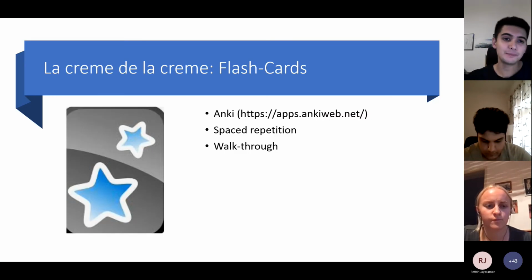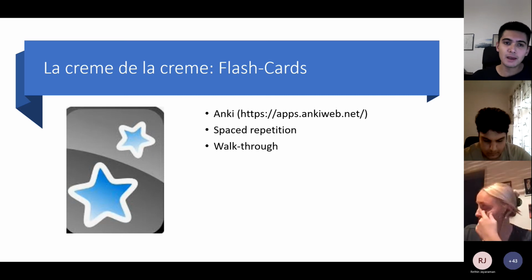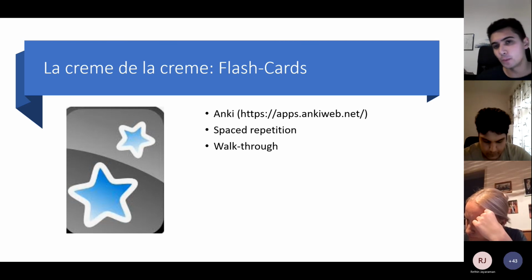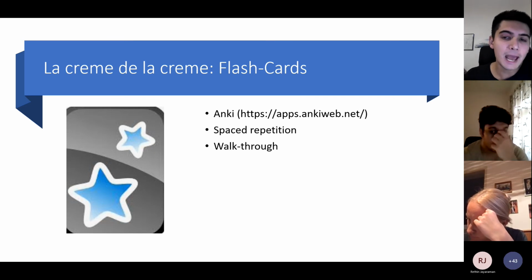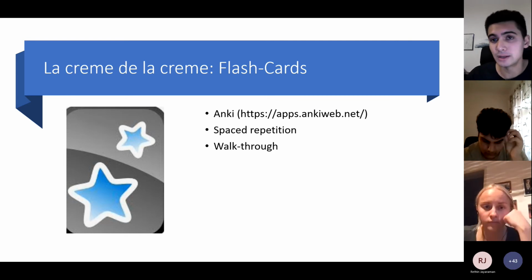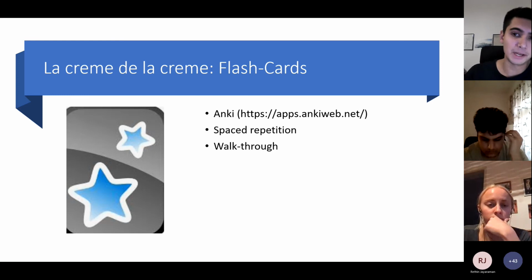La crème de la crème, flashcards. Let me just elaborate on that. I myself just started with flashcards when I was in my 2nd and 3rd year. And I hear it often from my friends that they wish they would have started with flashcards much earlier in their career. So what are flashcards?